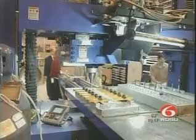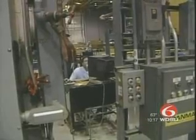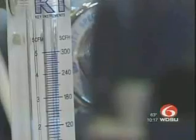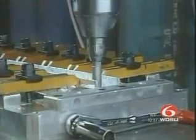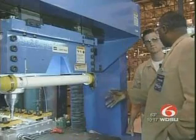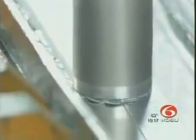To help ensure glitch-free results, MICHU is a Center for Advanced Manufacturing Technology, made possible by a partnership between NASA, the state of Louisiana, and the University of New Orleans. All right, well, let's make some welds. This is a friction stir welding demonstration. So actually what it's doing, it's stirring the elements in the material and sort of blending them together. And that is one fine weld, if I have to say so myself.